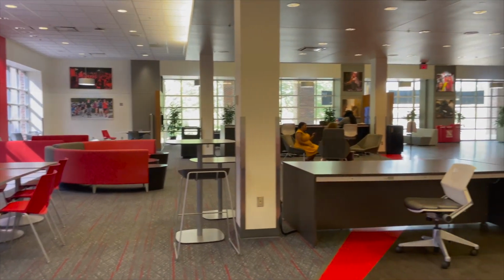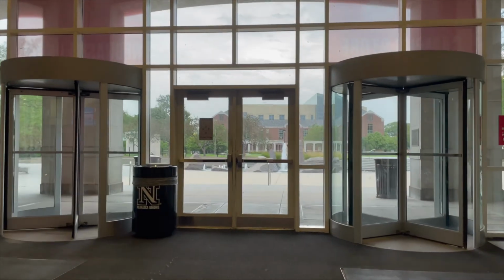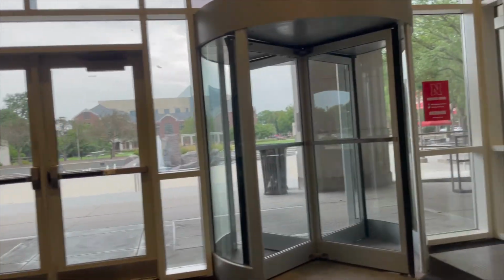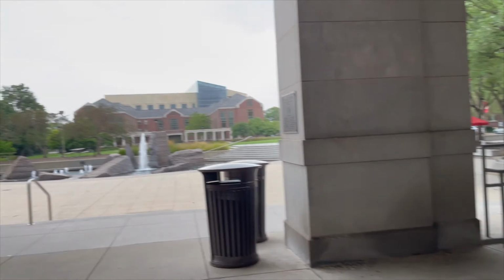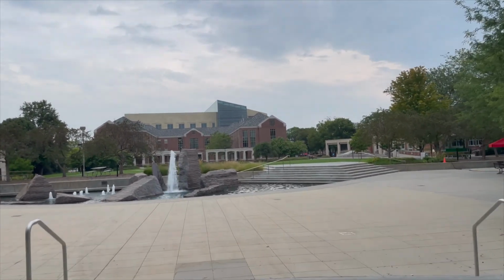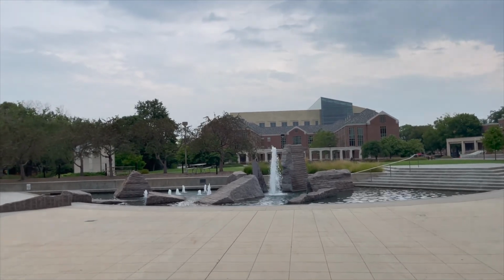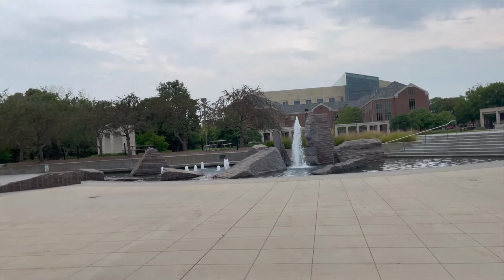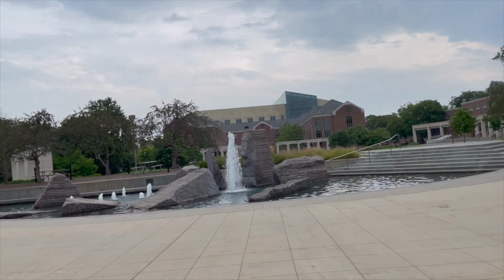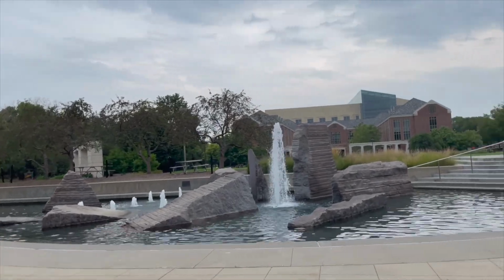Terus everyone's favorite place, we have Starbucks. Terus pas keluar langsung ada fountain. So pretty. Biasanya orang tuh kalau lagi summer mereka kayak buka tikar di sini, kayak map gitu or blanket, terus mereka kayak standing di sini di depan sih.